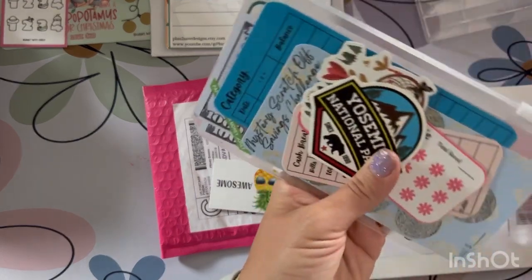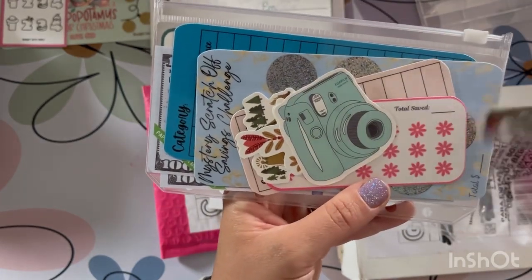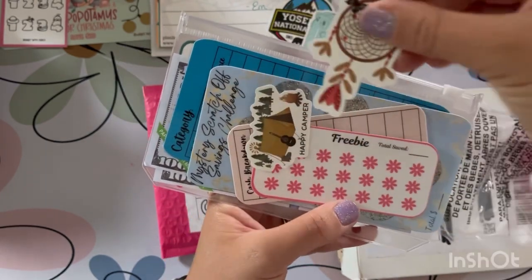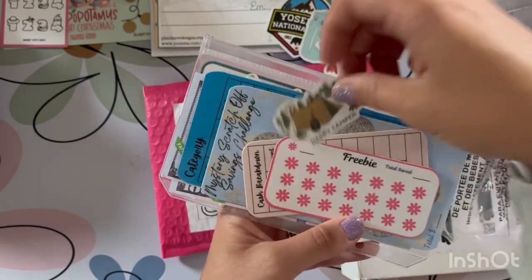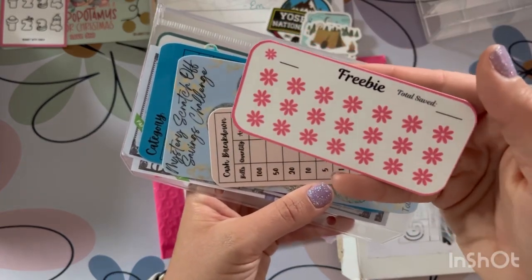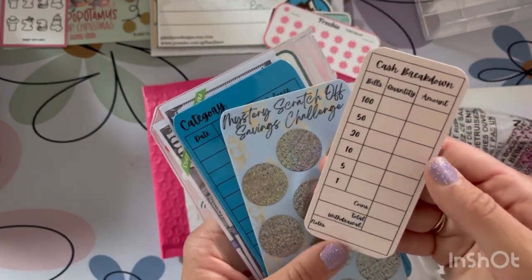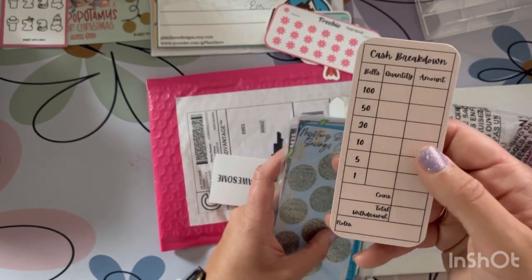All right, so she sent some stickers, Yosemite National Park. That's cute. And oh my gosh, I just bought my kids one of these for Christmas. Perfect. And this dream catcher. And happy camper. Yay. Look at this cute little freebie. That's cute. It's laminated too. And this says, oh, perfect. I need one of these for going to the bank. I think I'm a drug dealer at my bank now. I think they might think I'm a drug dealer.